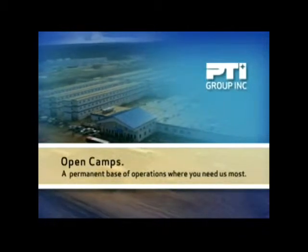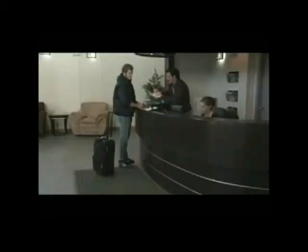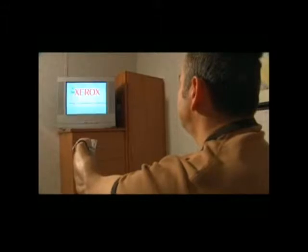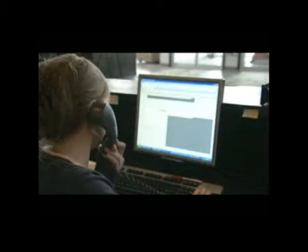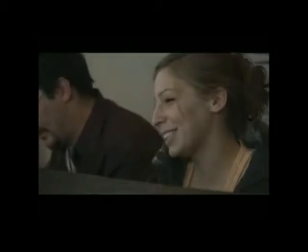PTI maintains the industry's largest chain of permanent open camps operating in remote regions. Open camps offer rooms that can be booked in blocks or individually by reservation for short-term needs while in the field. Our open camps are located in key areas of industry activity and feature a variety of amenities. Satellite TV, internet access, confectionery items, fuel sales, leisure facilities. Our central reservation system is available to help you locate the nearest camp and book your entire crew within minutes.